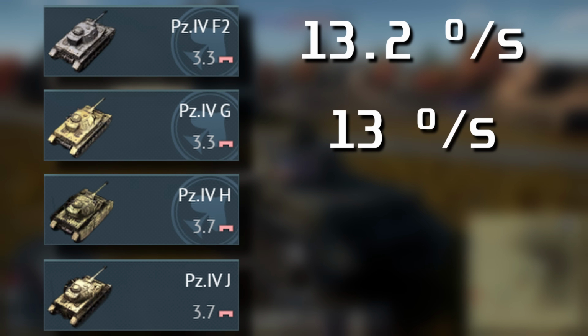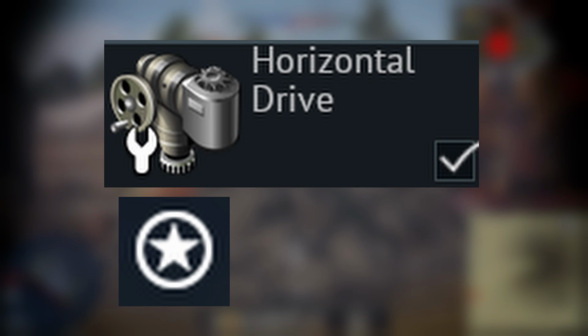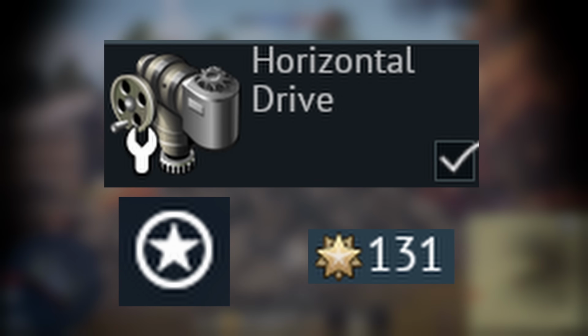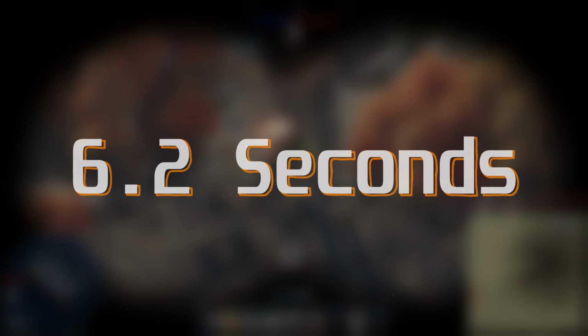The turret traverse is electrically powered at 13.2, 13, 13.2, and 4.8 degrees per second. The traverse can be upgraded with the horizontal drive modification, crew skills, and qualifications. The reload times are pretty standard at 6.2 seconds on all variants. That's with the high level crew and expert qualifications.